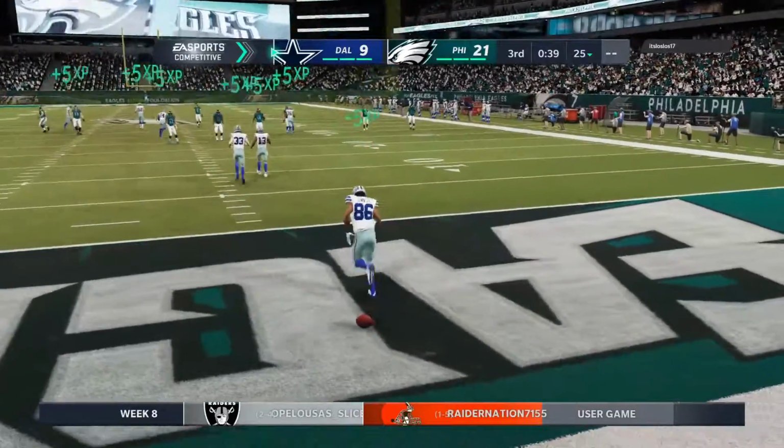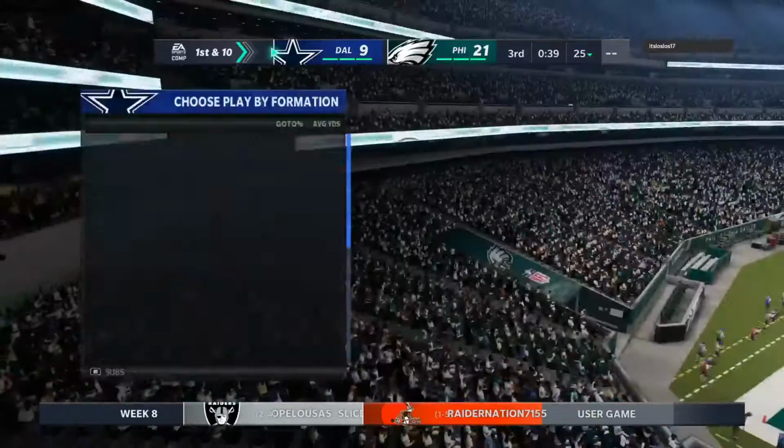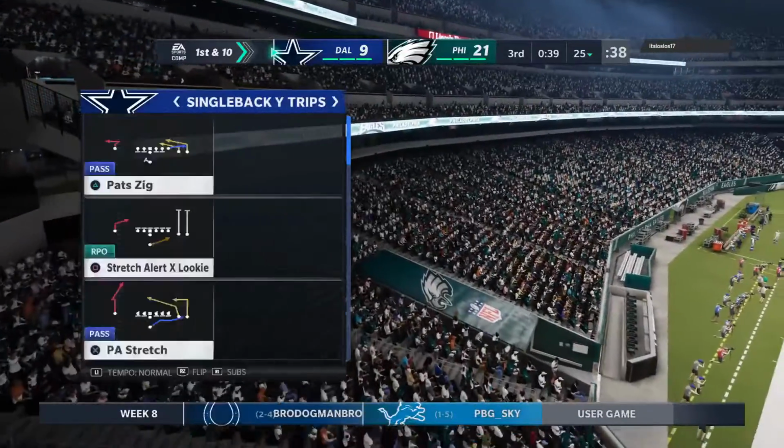Taken about 7 yards deep. And this will not be returned. It'll come out to the 25-yard line.